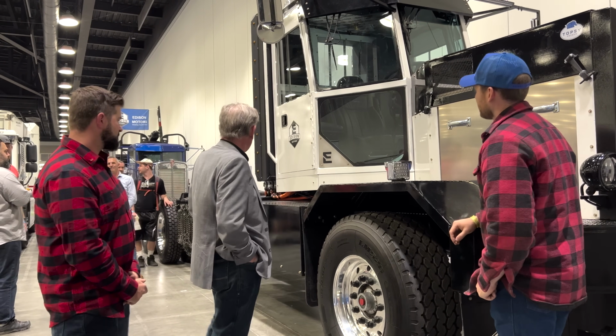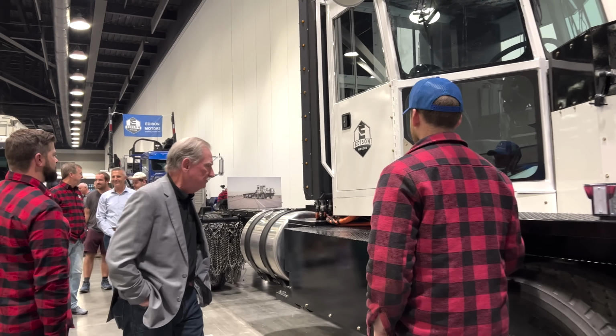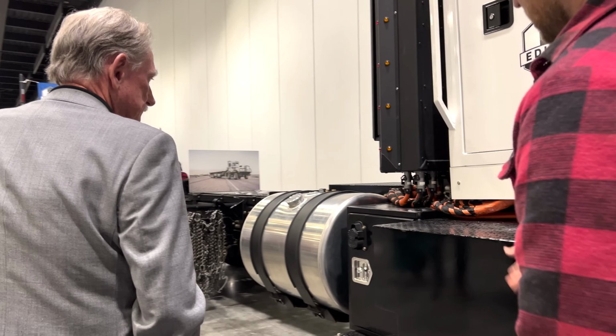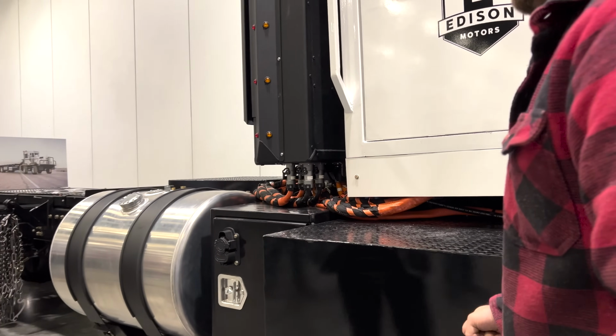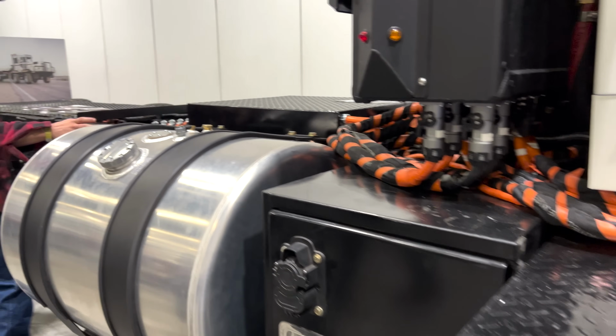So let's have a look at it. Where do you hide the batteries and stuff like that? So we've got a few batteries under here. They've got a full guard, a side impact guard, and then a solid metal bar in front of them. And then the other place we have put the batteries is in the frame rail. I like the frame rail for protection.